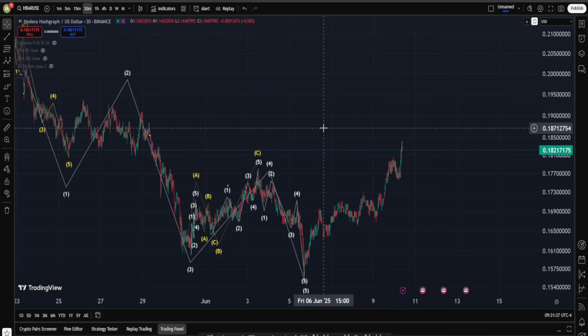Okay, hi everyone, welcome back, and in this update we are going to check out HBAR's price chart, and I believe I actually have good news for you.